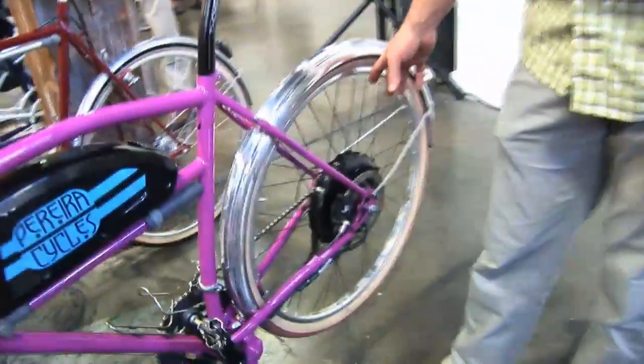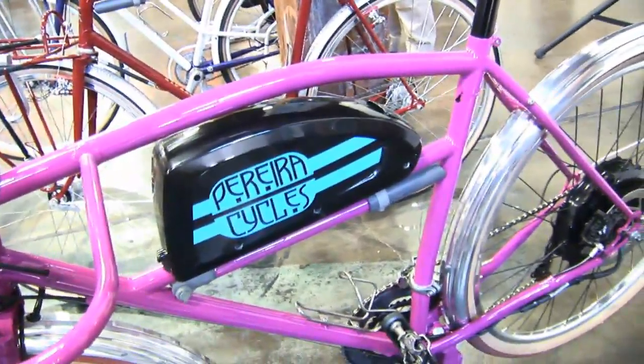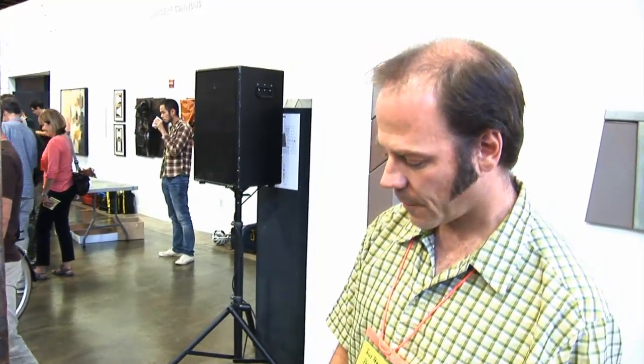So I've got a hub motor. It's a 350 watt hub motor, 48 volt battery pack. It's good for up to 60 miles. And you get where you're going without working up too much of a sweat. So you wear a suit, you're going into the office, you get there, you don't take a shower.